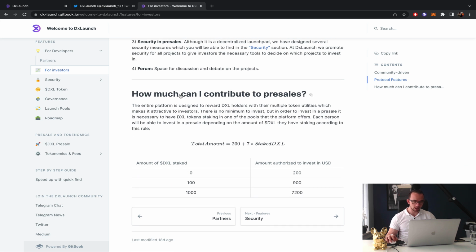Okay, how much can I contribute to pre-sales? The entire platform is designed to reward the token holders with their multiple token utilities, which makes it attractive. Okay, there's no minimum to invest, but in order to invest in a pre-sale, it's necessary to have the token staking in one of the pools that the platform offers. Each person will be able to invest in a pre-sale depending on the amount staked.